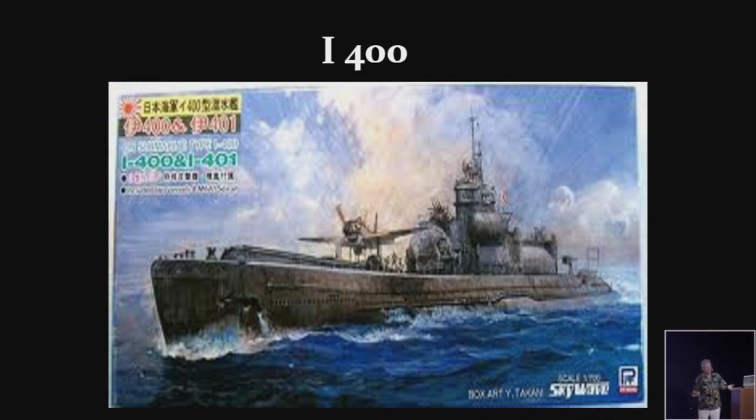They were going to build dozens of these, but a lot of the construction was interrupted by the bombing of Japan. There was one I-400 that was going to go out on its first war patrol, and it hit a mine before it even got out of the inland sea. They managed to actually get one out of the Japanese waters and send it on patrol, but before it could do any damage, the war ended. And they were ordered to surrender to the nearest Allied ship, which they did.